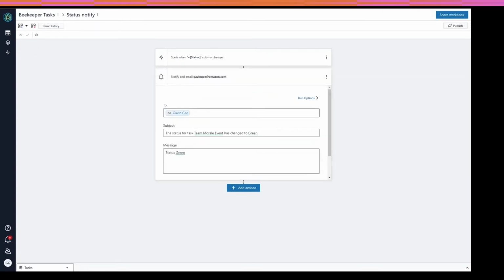In this particular case, it sends an email to myself, Gavin, and then I can pre-fill in the information of what's in that email, including information about the task in this particular case that's been changed. I have other options that I can also do based on an automation, and some of those are here. I can do things like add a row, delete a row, overwrite a row, update or insert a row, or new is we have the ability now to connect automations to webhooks.